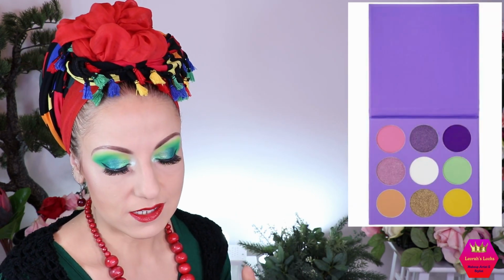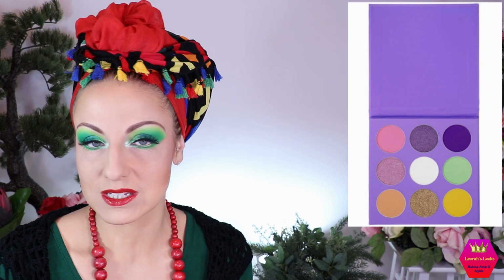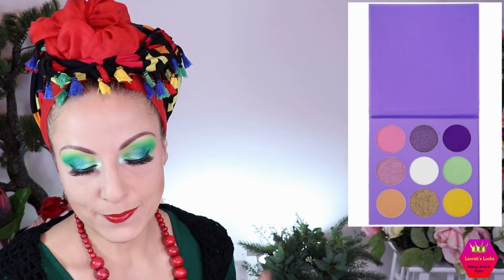Next thing I wanted to show you is from a new brand that I have not spoken about and I've never heard about it, and it's Peach Co. Beauty. I think that's how you say it. So they are revealing their new palette, and it's called the Dreamer palette. I didn't even know that there were other palettes, but if they say it's a new palette, that means I guess it's not the first one.